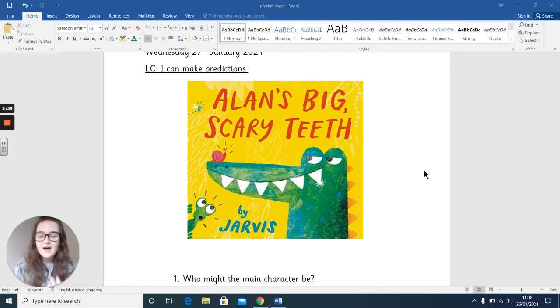You could write, I think the main character is this crocodile, because the picture of him is really big, and often the biggest picture on the front cover of a book is of the main character, isn't it? You could write, I think the main character is this crocodile because I can see that he has big scary teeth, and we know that the words big scary teeth are in the title, so maybe the main character is this crocodile.